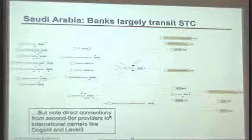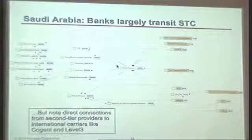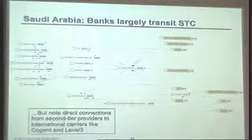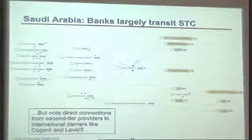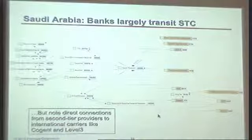In Saudi Arabia, it's interesting. There's a lot of people going through STC. You can see, of course, ITC has a lot of connectivity here from these banks. But ultimately, a lot of it comes up through Saudi Telecom. But of course, you can also see some direct connectivity to Level 3 and to Cogent. So it's not all one story being told here. There is more diversity.